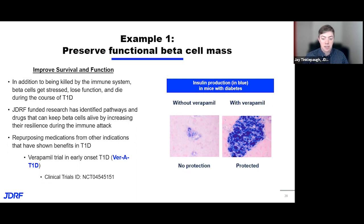So one approach is to systemically deliver an anti-stress agent that provides a benefit to the beta cell. And these anti-stress agents probably don't need to be targeted because of their relatively low safety profile. So previous JDRF research has identified several different pathways in drugs that can keep beta cells alive and functional by making them more resilient to the immune attack. An example of a drug that does this is verapamil.